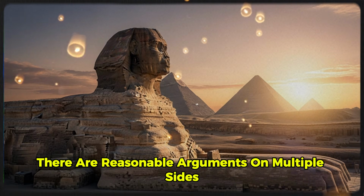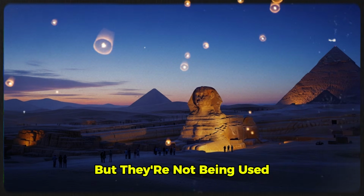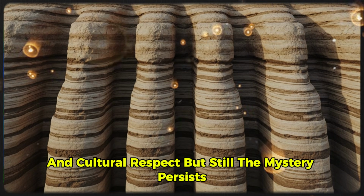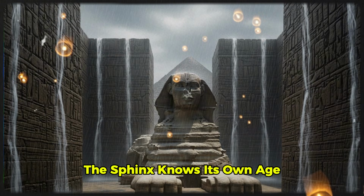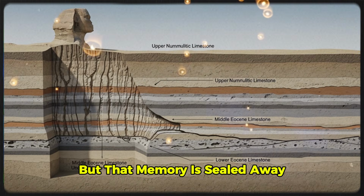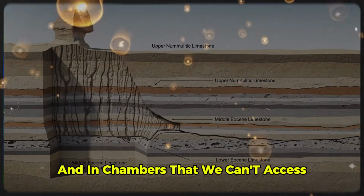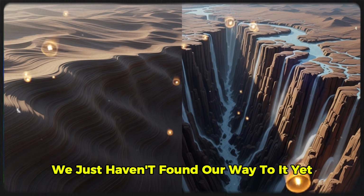There are reasonable arguments on multiple sides, and we have the tools to settle the question, but they're not being used, not for legitimate reasons of preservation and cultural respect. But still, the mystery persists. The Sphinx knows its own age. The stone remembers when it was carved, but that memory is sealed away in geological patterns that we can only partially read and in chambers that we can't access. The truth is there. We just haven't found our way to it yet.